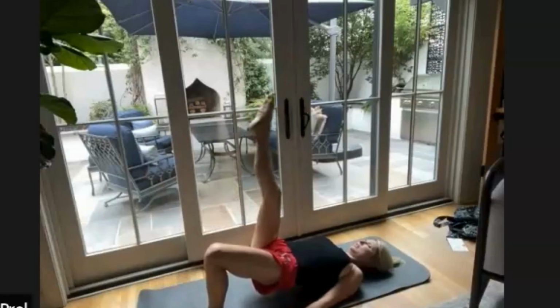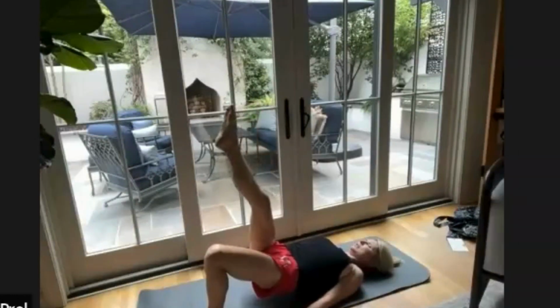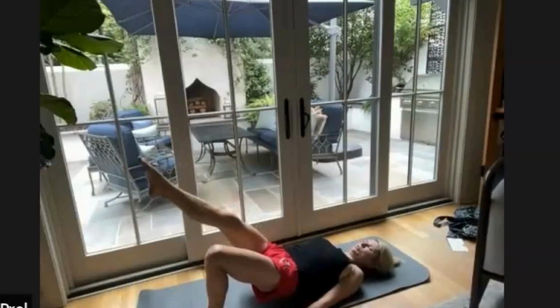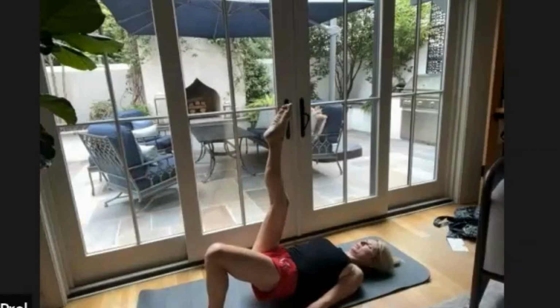Let's shoot that right leg long, pointing that foot, that right foot. The left hip is maintaining a few inches off the mat, and we're going to bring that right leg slowly down, pretending that we have some paint on there. We're painting some stripes on the wall, and we're going to bring it even with the opposite leg and then bring it all the way back up.